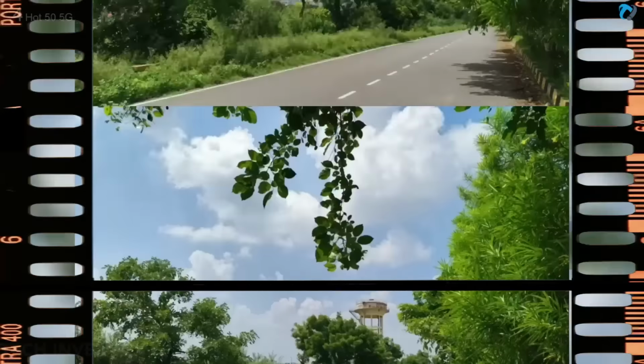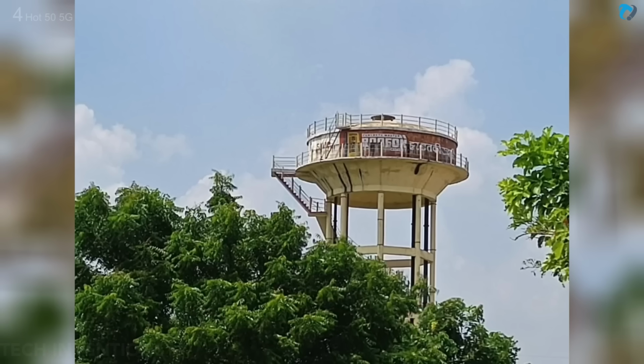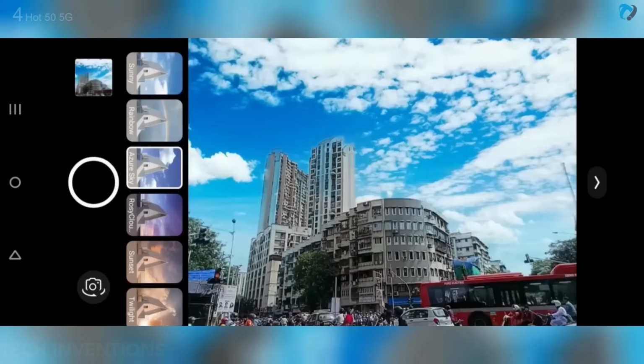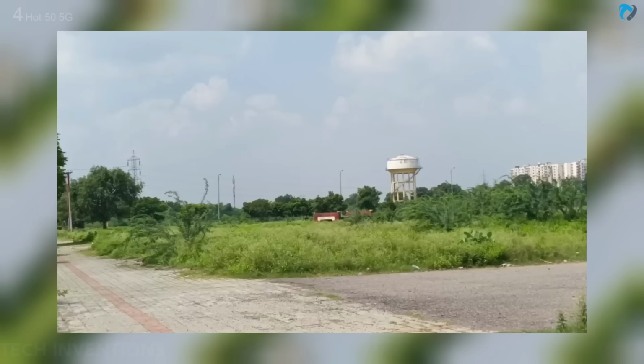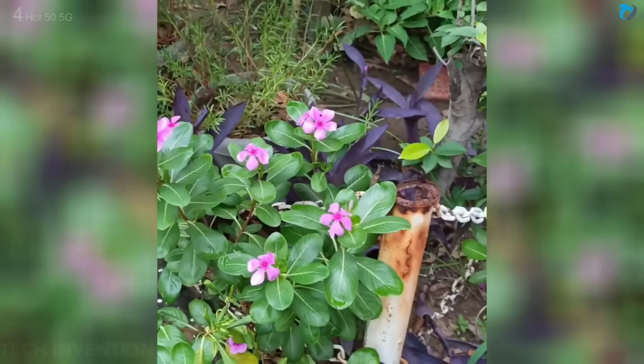In daylight, the Infinix Hot 50 enables you to zoom up to 5x. You can get nice detail while zooming. It also supports the SkyShot feature, so you can change the background weather. You can record max FHD video at 30 frames per second. Video quality is not very stable, but colors are so good.